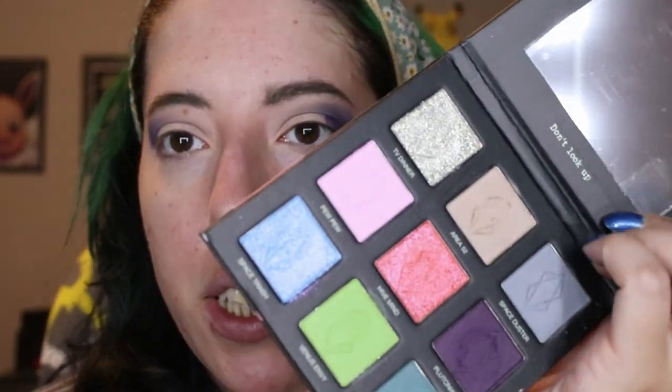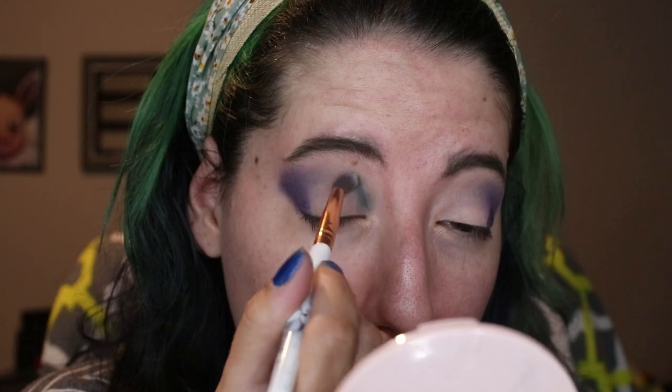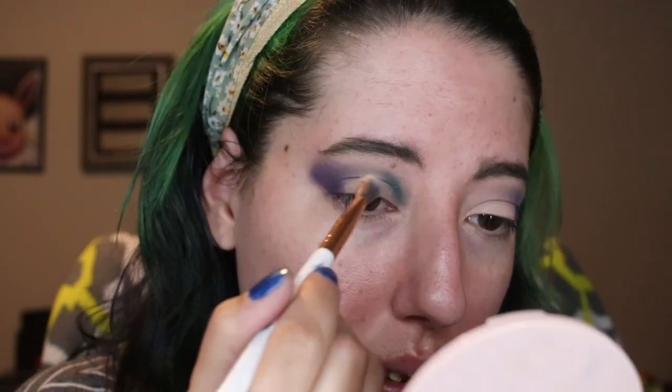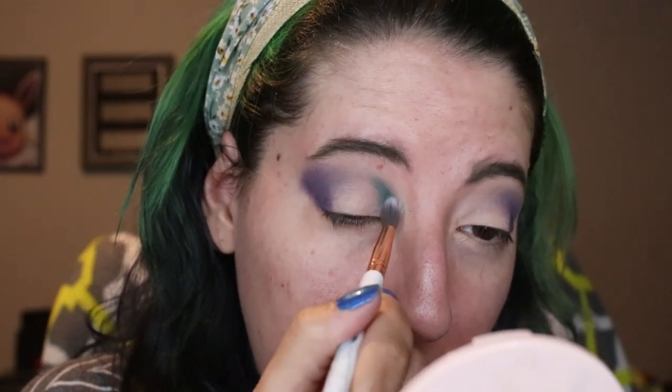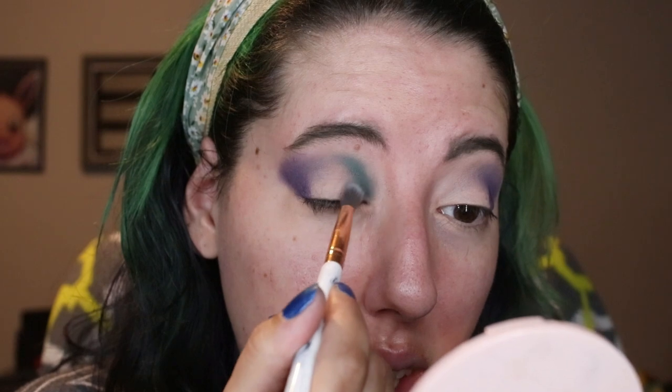Next, I'm going to go into the shade Specimen 3 down here. I did already swatch this palette, so it's already looking a little rough, really powdery. I'm going to pick up a little bit more, and I'm going to focus this on the inside part of my crease. Just going to kind of sweep it up a little bit. Something I did notice while I was swatching this palette is that some of the shadows, like Specimen 3 and Plutonian, they feel a little dry, which is very unusual.